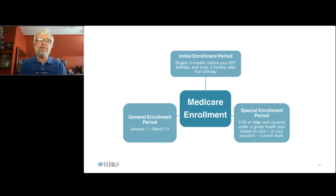So if you're trying to file for Medicare 2 months after your 65th birthday, it's possible you'll have a break in your enrollment. They're not going to retroactively go back to your 65th birthday.